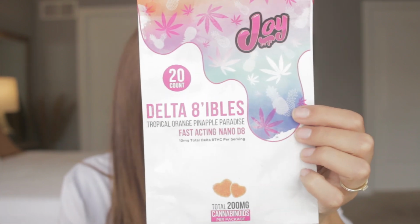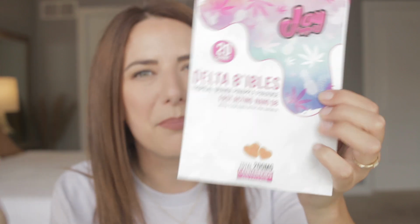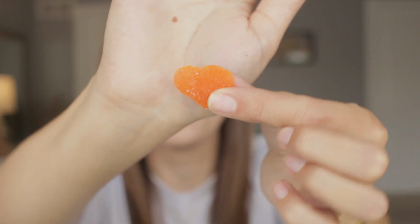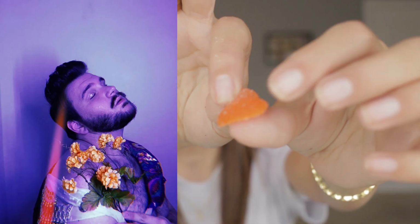And then the last one, and probably the one that I reach for the most, surprisingly, is this tropical orange pineapple paradise one. I think I left my mango tahine ones open. That's what they look like when they're nice and fresh. I had Misguided Merman try these out, and he told me they felt like puppy tongues, and they do.